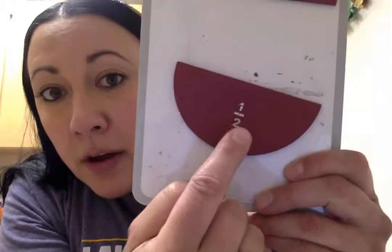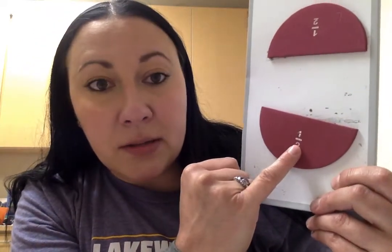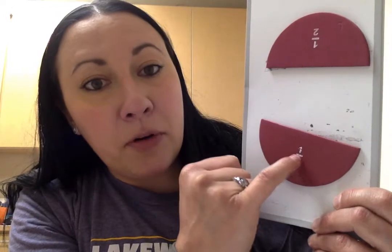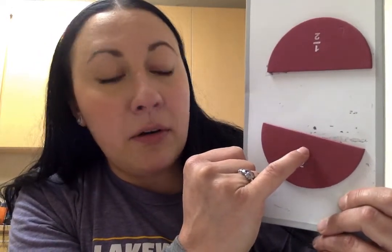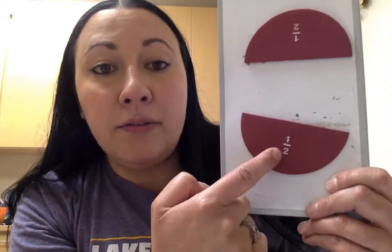Halves. Look. See how they're the same? Cut it down the middle. Piece for you, piece for your brother. Half for you, half for him. These are halves. And you could see here that this is how to write a fraction. 1 out of 2 pieces. So this is the number of pieces, and then this is the number of pieces you have. So I have 1 out of 2 pieces. That's how to write 1/2.